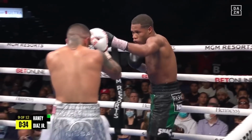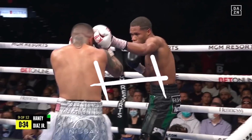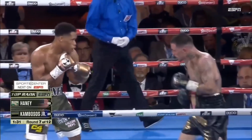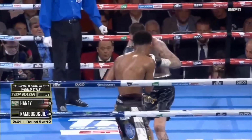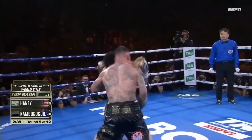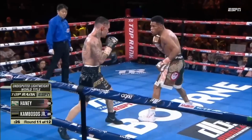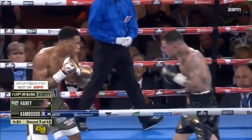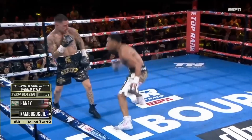Right there, for example, you see Haney holding his hand up to see if Diaz is in target range before firing the right hand. And that's something he improved against Kambosos, as he no longer needs his left hand now. He just has the perfect timing. Offensively, he had a very effective jab, lead right hand, and a devastating 1-2 combo. And I've gotta say, it's hard for me to grasp how he times those punches so well. Even in slow motion, it almost seems like he knows when Kambosos will get in target range.